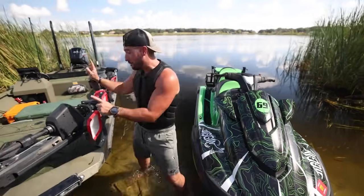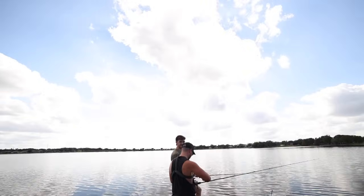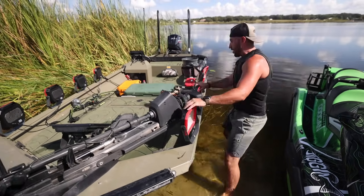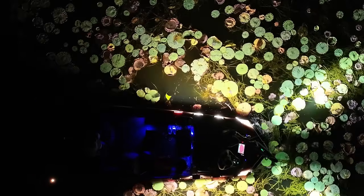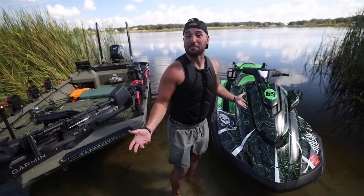Now, the expensive side has all of the advantages and all the bells and whistles. You get a jet boat, which has sonar and live scope, so you can actually see the fish swimming through the water. You also have all of these lights to be able to bow fish at night. This is a fish getting machine, whereas this is just kind of like the old basic fun house.